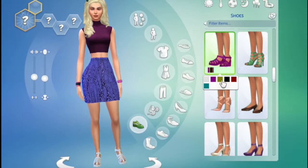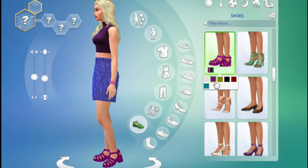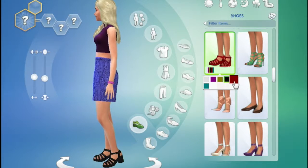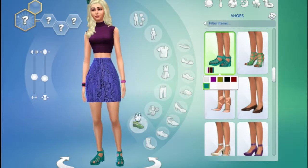Okay, and then we have these. These are quite nice. I haven't really used these yet. So they come in white, the purple, this kind of green, black, red, and blue. The blue is nice.